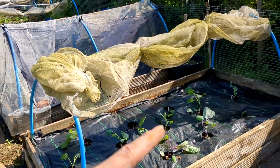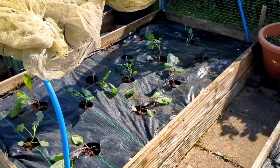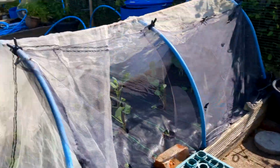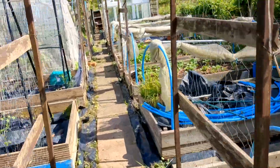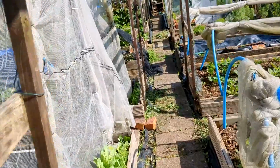Well, I did it. I got in what I wanted. Well, I got the beds filled that I wanted. There's still plenty to put in. Let me show you my progress. So in this bed I've got broccoli down the middle and then cabbages on the side. Obviously I need to water them in. And let me show you the progress in the brassica tent.